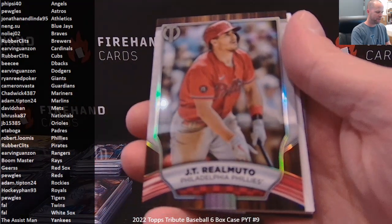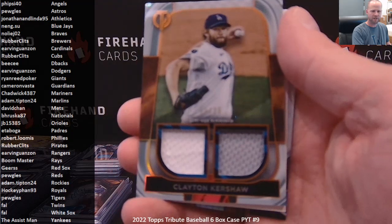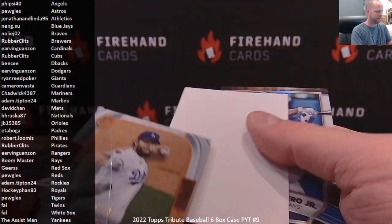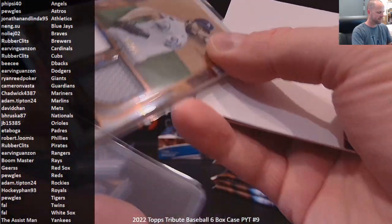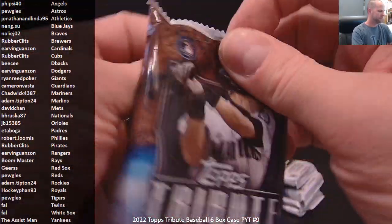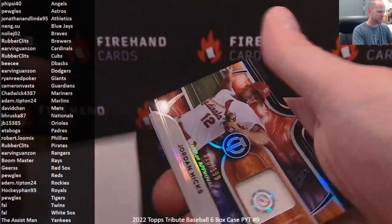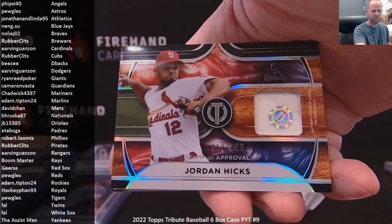Realmuto. Double jersey, Clayton Kershaw, 16 of 25, the Dodgers. Vlad Jr. Flaherty, doubling up on a lot of base. Jordan Hicks, numbered to 199, the Cardinals.